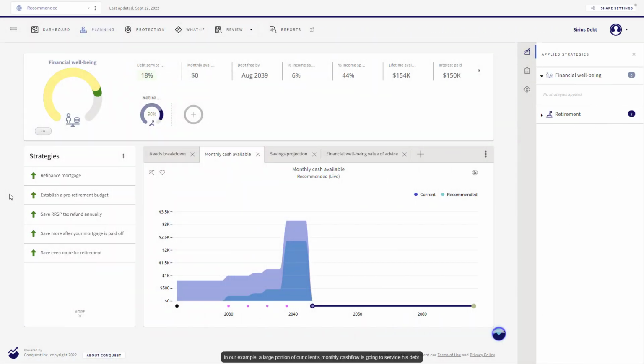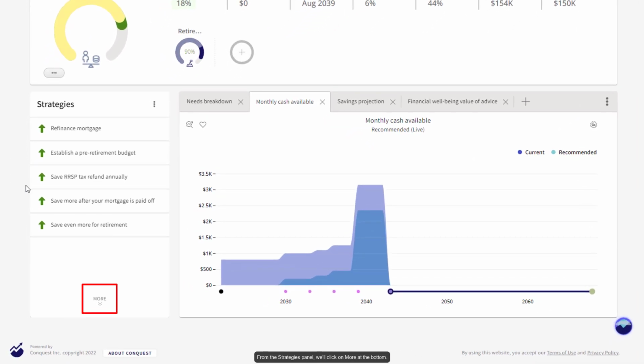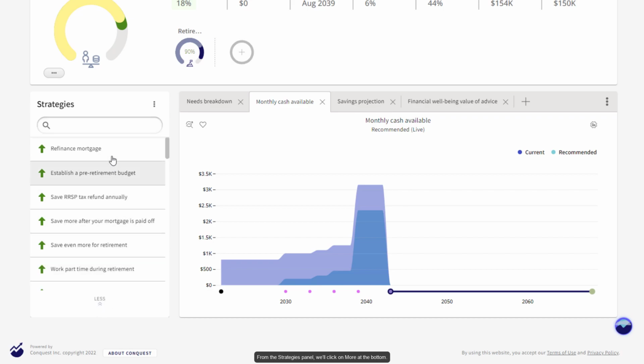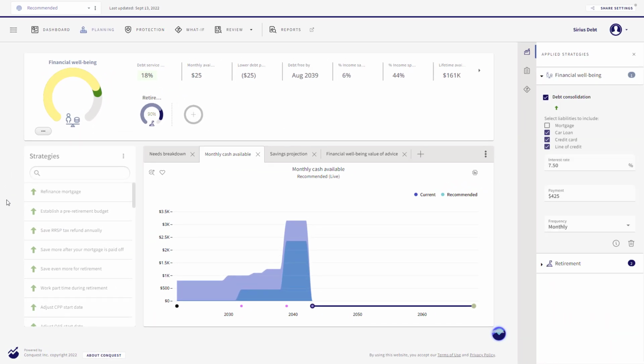In our example, a large portion of our client's monthly cash flow is going to service his debt. To free up some of this money earlier, we can apply a debt consolidation strategy. From the Strategies panel, we'll click on More at the bottom. From the search field, we'll type Debt Consolidation, then apply the strategy by clicking on it.